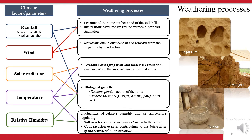Nowadays, thanks to the action of the shelters, the main problems related to the direct and indirect action of rainfall and solar radiation are for the most part attenuated or even eliminated. Nevertheless, salt cycles are to be carefully monitored and investigated, as well as relative humidity and temperature fluctuations, in addition to the wind action on megalithic surfaces in the new microclimate created by the shelter.